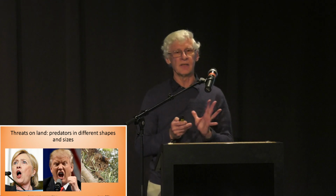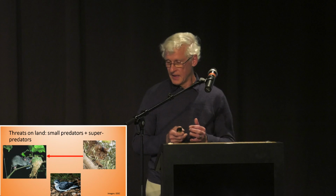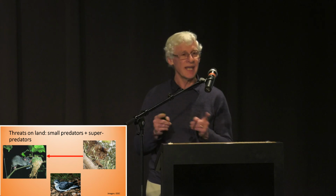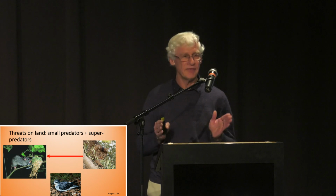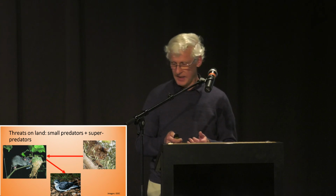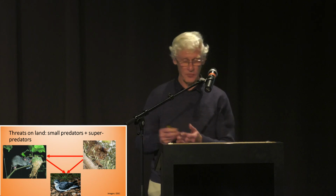So there's two kinds of predators on many of these islands that affect seabirds. The first is the super predators, and the second are what you might call small sneaky predators. These are things like rats. So we know cats eat rats. The problem is that the two of them form this kind of nasty alliance where rats eat seabird eggs and chicks, and cats eat the seabird nest and chicks and adults, but also kill far more than they need.